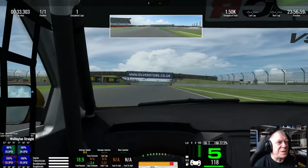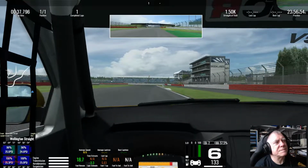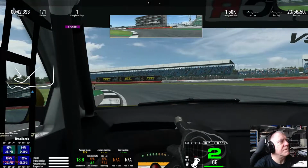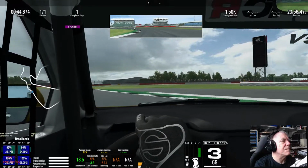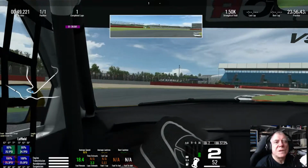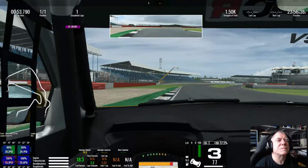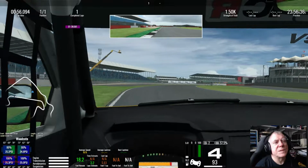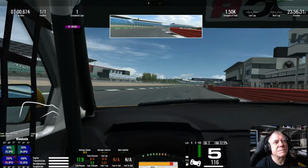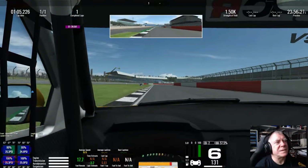This actually feels more neutral than the Hyundai, I think. Second gear might be a bit short. Just got slightly shorter gear, maybe. Yes.